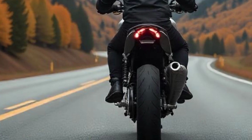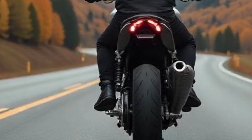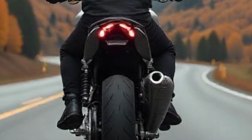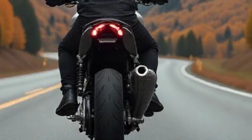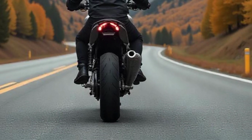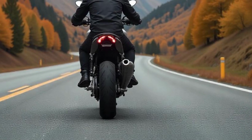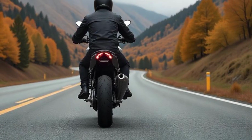The 2025 Yamaha R7 is a case study in smart engineering and thoughtful design. It represents Yamaha's understanding that performance isn't just about numbers, it's about how a bike makes you feel. And in that sense, the R7 excels. Whether you're carving through mountain roads, commuting to work, or laying down laps at your local circuit, the R7 delivers an experience that's visceral, engaging, and deeply satisfying.